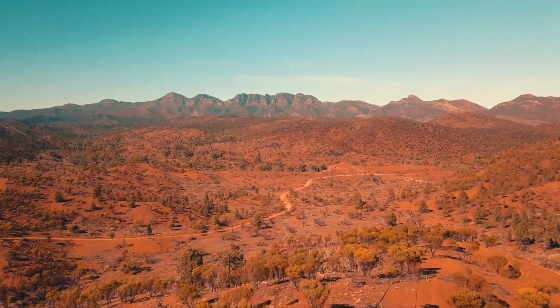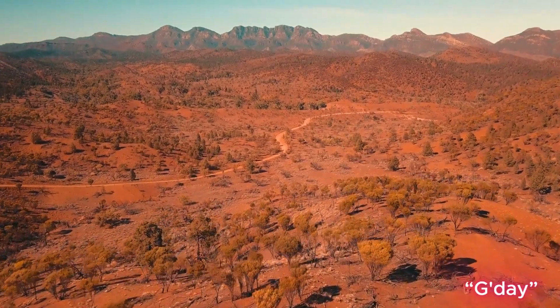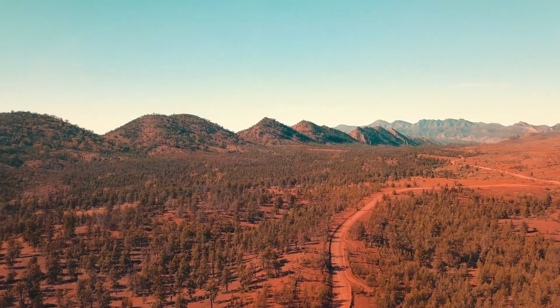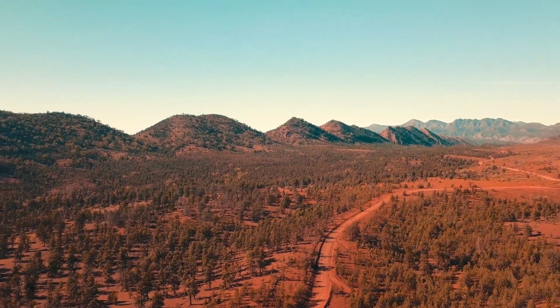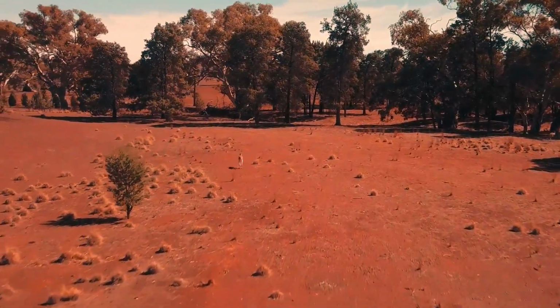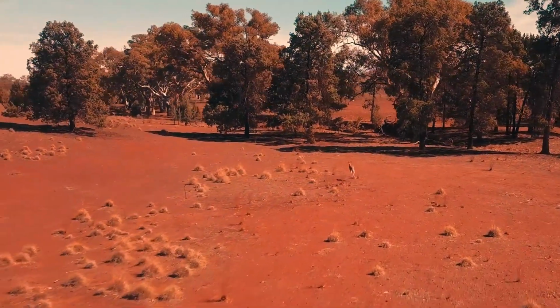When greeting locals, say "G'day" and cheers for thank you. It's a good idea to respect indigenous lands by not disturbing rock art and natural features, as these are sacred to the Adnyamathanha people.